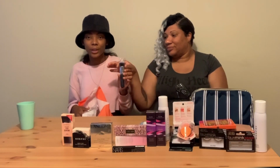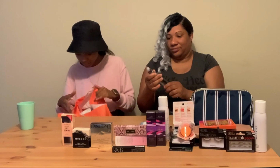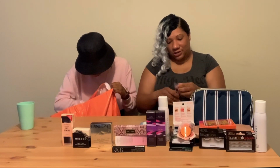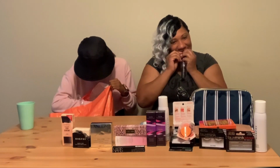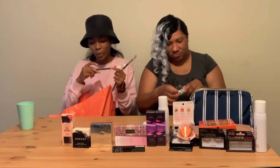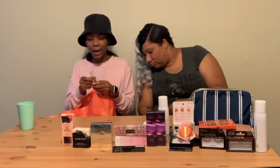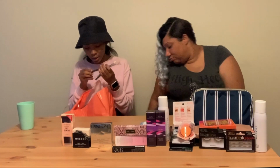We also got her a Morphe foundation brush. It's a more dense one for more coverage. And this is a Morphe M510 that I use for highlight, so I got that for her to use. And just some more blending brushes. I got the M441 and the M514.